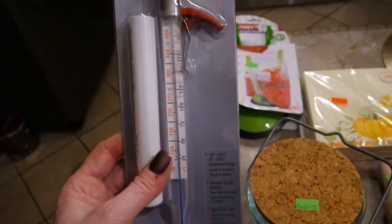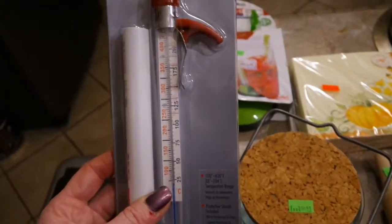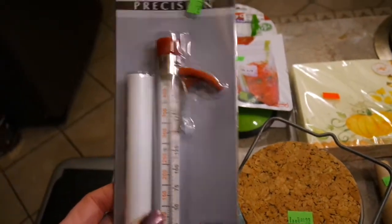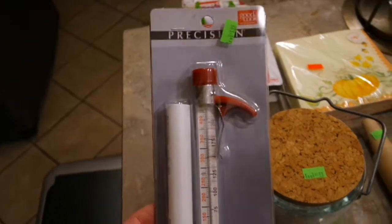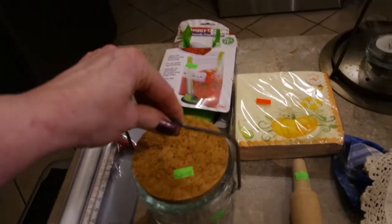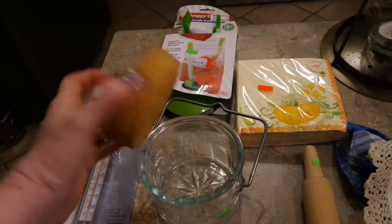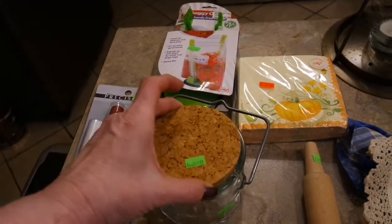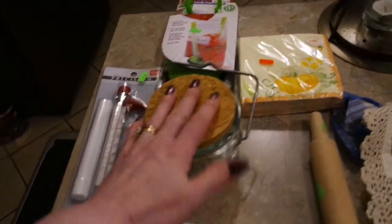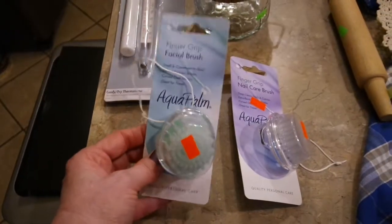Another thing is a brand new in the package candy thermometer. I did pay $1.99 for this, and this is definitely less than half price if I were to go to Walmart and buy a new one. Found this cute little glass container with a cork lid for 99 cents. Thought it'd be so cute to put near my coffee pot for sugar at my little coffee bar. Cute little things to put in my shower.